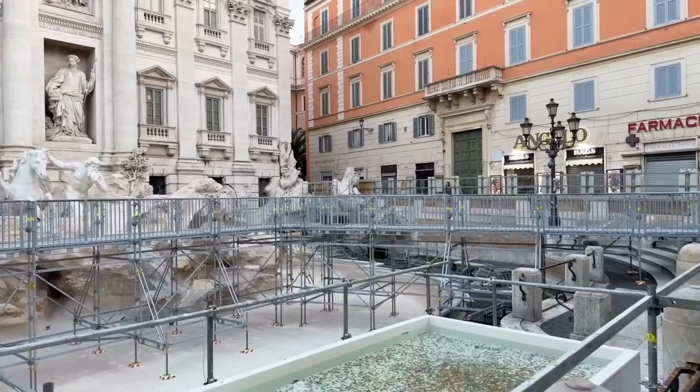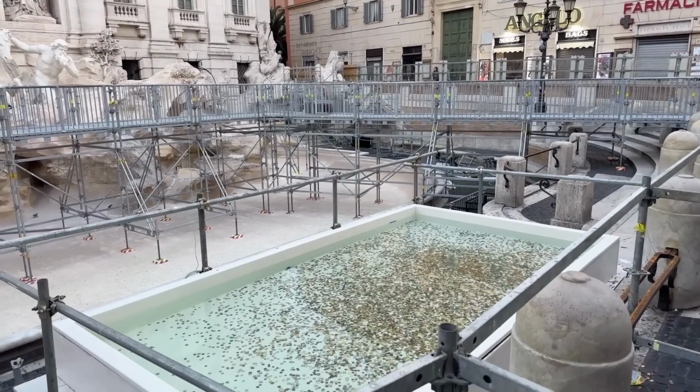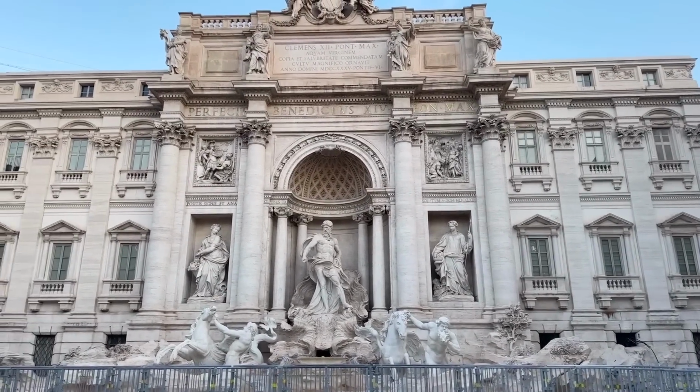When I showed you the scaffolding last month, many people were mixing that up with a proposed plan to start charging to see the fountain. But that structure that I showed you last month was temporary. They built it in part to complete the maintenance works on the fountain, but also to allow people to walk across the basin and get a good look at the sculptures. And as you can see, the scaffolding is gone. But there is a new way to visit the Trevi Fountain.